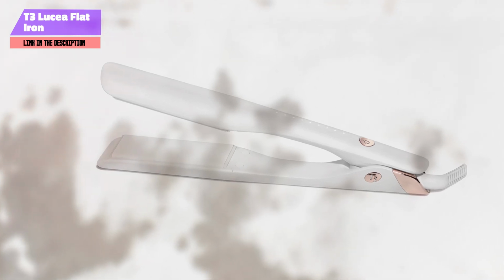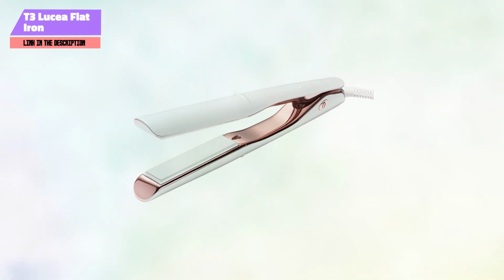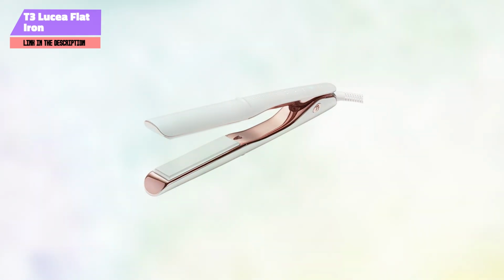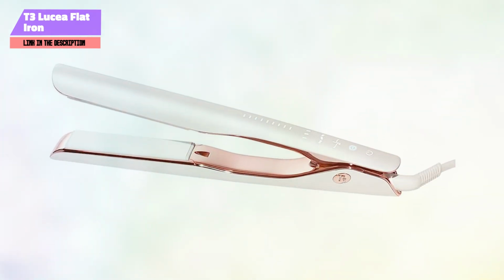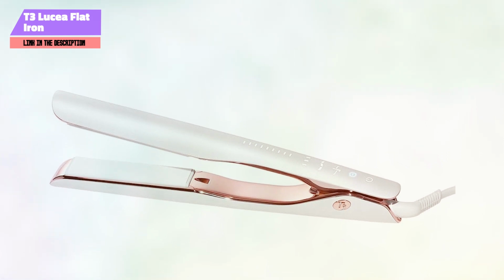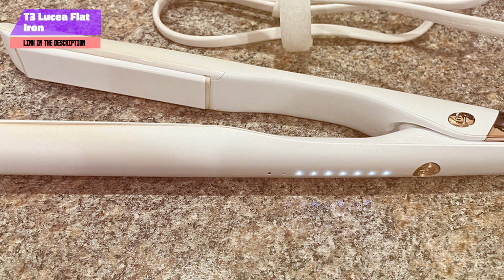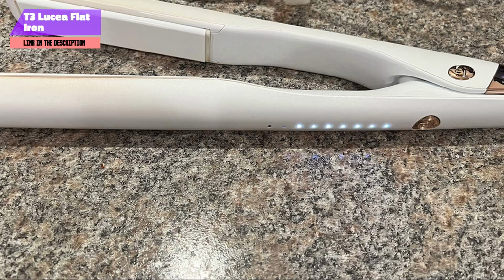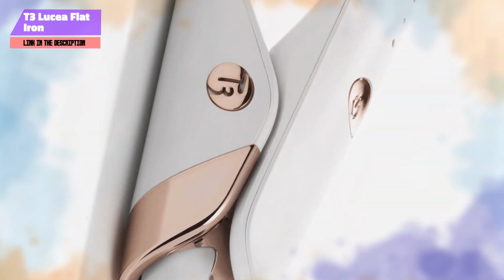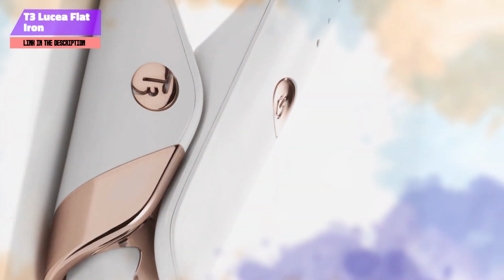Durability. The T3 Lucea Flat Iron is built to last, with its high-quality ceramic and tourmaline plates providing long-lasting performance. The durable construction ensures that the flat iron can withstand frequent travel and styling sessions without compromising on quality. The adjustable temperature settings and consistent performance make it a reliable choice for travelers who want to maintain flawless hairstyling, no matter where they are. With proper care, the T3 Lucea can last for years, making it a valuable investment for anyone's beauty toolkit.